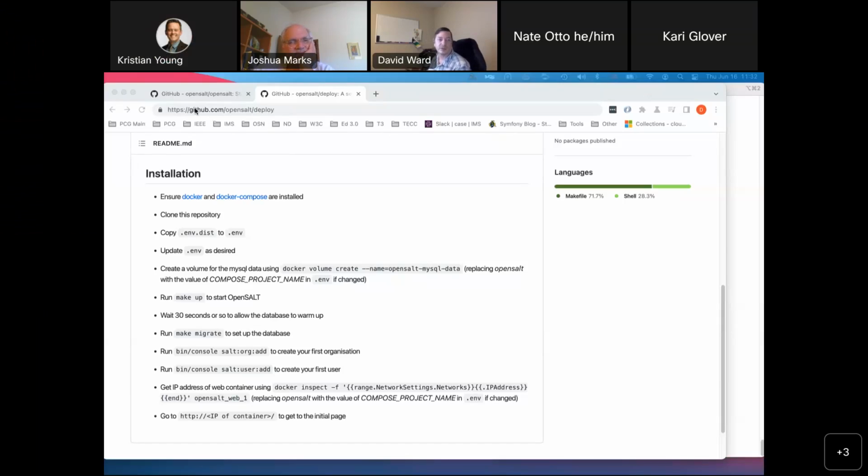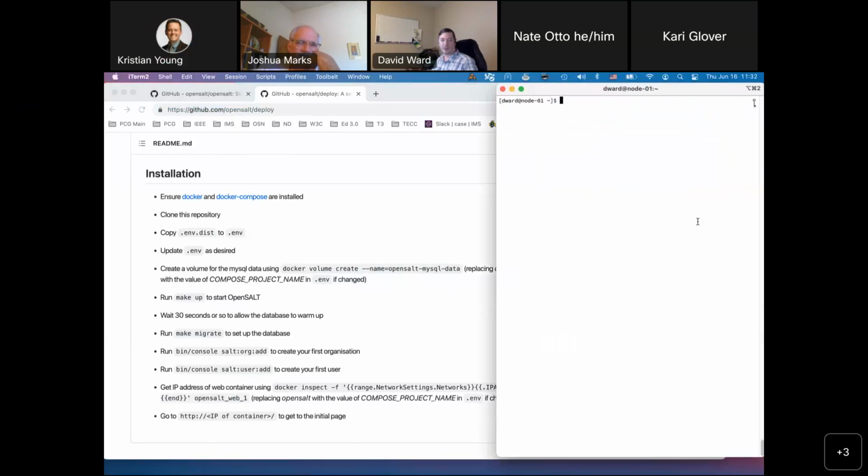So here's the repository for the deployment, and it gives the recipe for installation. I've already set up a droplet, and basically a $5 to $20 type of droplet in something like DigitalOcean will be enough. And then basically just clone the repository.